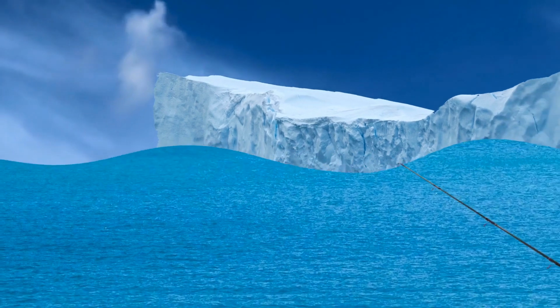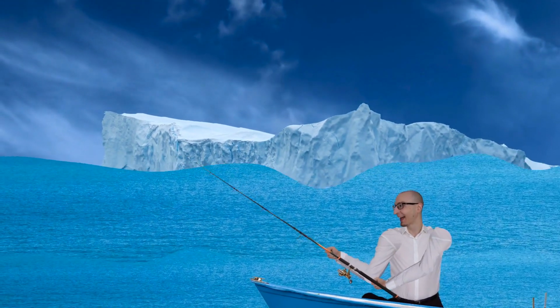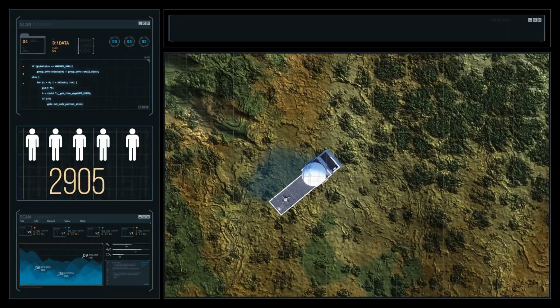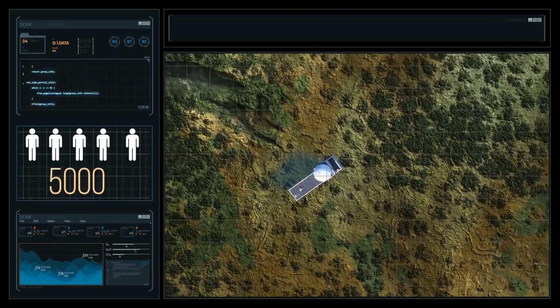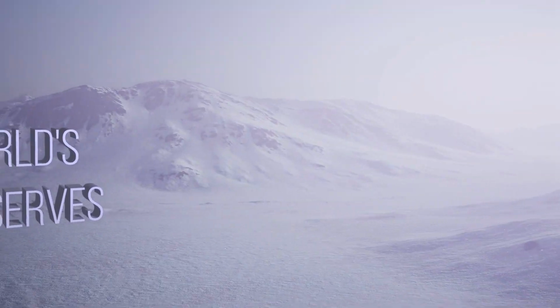Despite the continent's harsh conditions, you can visit it as a tourist for fishing and research purposes. Around 5,000 people reside on the continent during summer at research stations. But when winter comes, the number naturally drops down to 1,000. Antarctica.